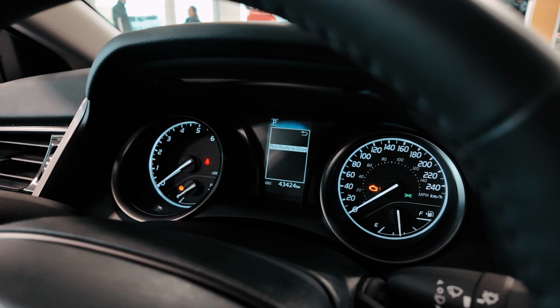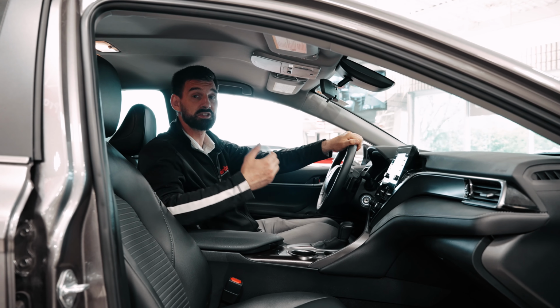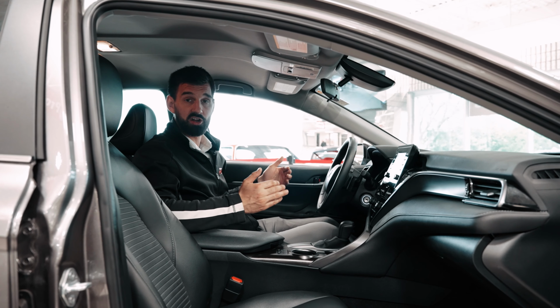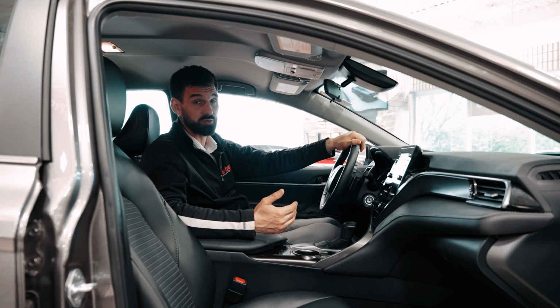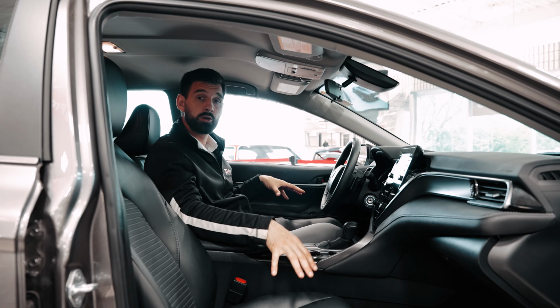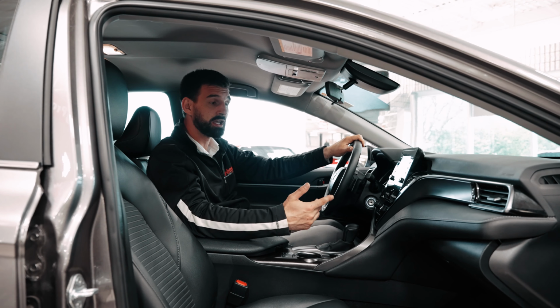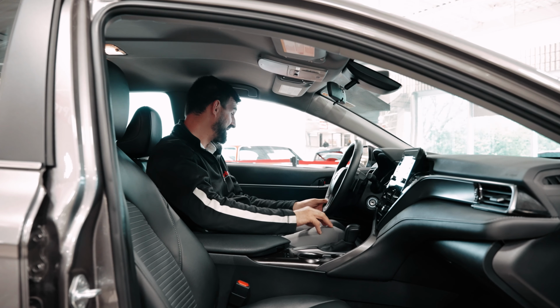Of course, this does have full Safety Sense 2.5 on this vehicle. So you also have the pre-collision systems with the backup camera with that rear cross traffic alert. So, like I said, a 2024 base model Camry, it's nice that you get that full creature comfort with the full safety package as well. We don't skimp on any of that stuff at Toyota. You'll always have that. So a really nice feature for you.